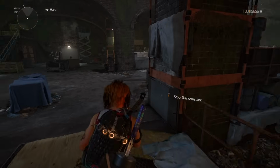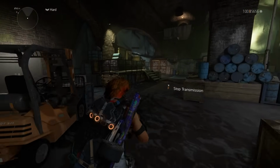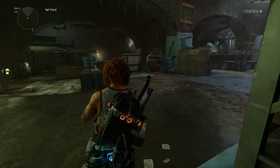You've been doing loads of bounties. Have you been sent down to these bunkers? Still, quite a big area just for a bounty, right? The area is huge. Both of these bunker areas are huge. I just feel like there's something going on with these.